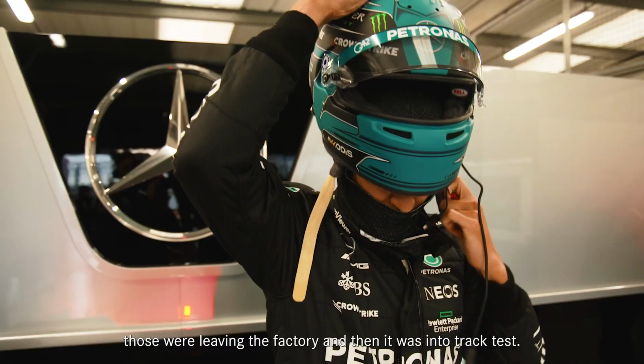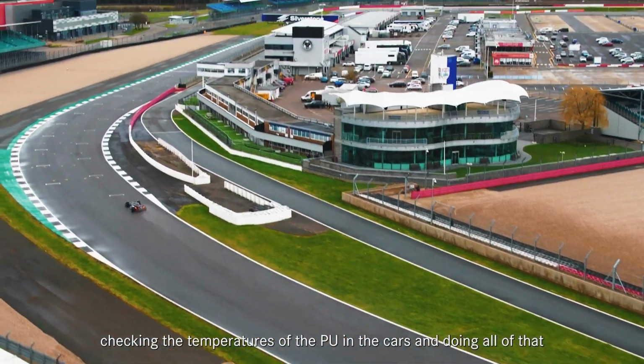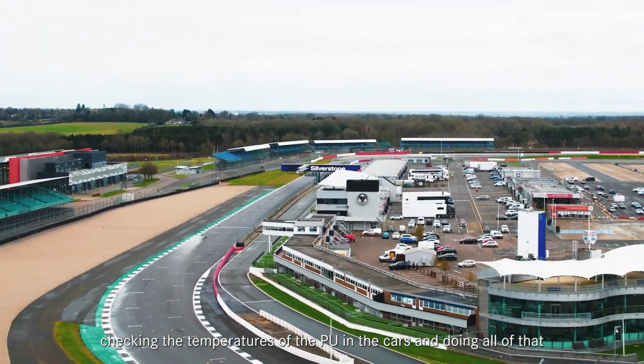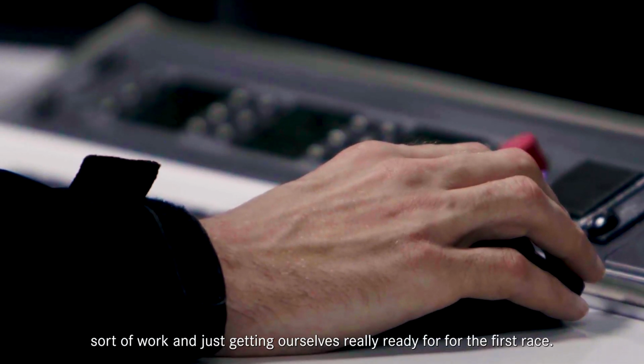And then it was into track test. Lots of test requests, lots of tests at the circuit, checking the temperatures of the PU in the cars, and doing all of that sort of work, and just getting ourselves really ready for the first race.